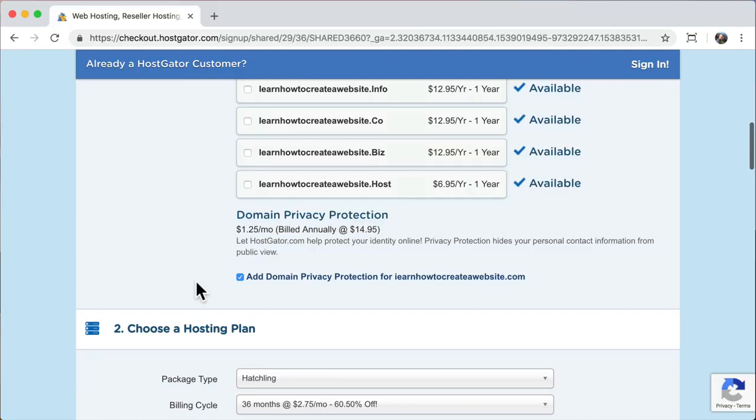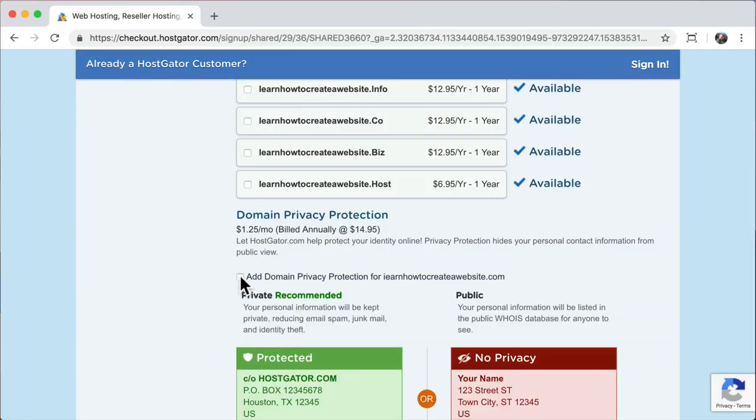But on the other hand, I have heard a couple of people complain that they get some spam calls from people. So this one is really up to you. If you definitely don't want any spam calls or people contacting you, then definitely get privacy protection. But I trust people, so I'm just going to uncheck it because it does also cost $14.95 a year.